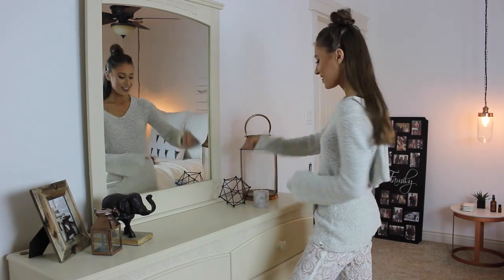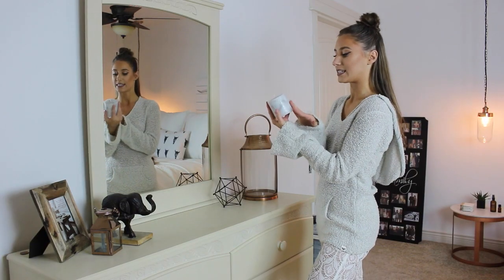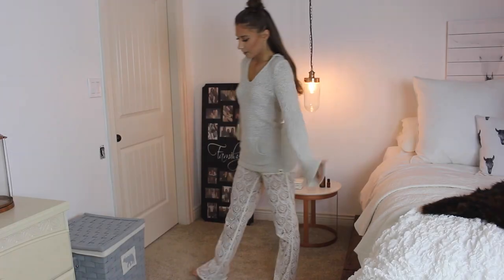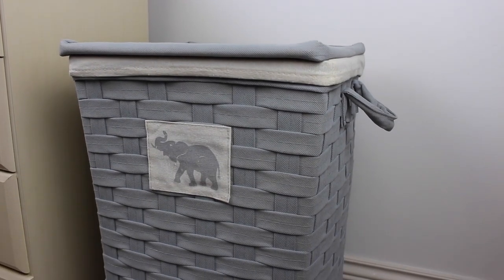Moving on. Then we have this little geometric thing, which is from Bouclair. This candle, which is kind of marbly, is from Bouclair again. And then this is from HomeSense. And right over here, we have my hamper, which is from HomeSense as well. It has an elephant on it.